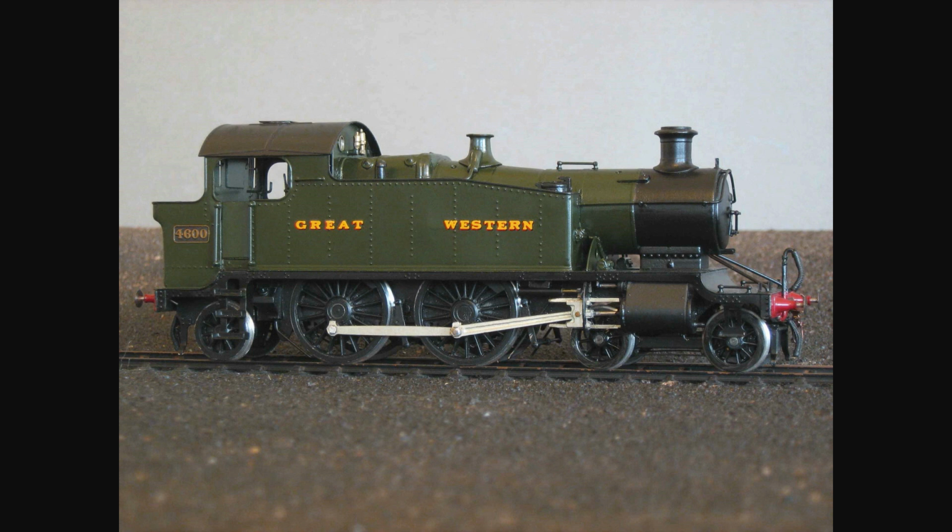Ultimately, number 4600 remained the only small Atlantic the GWR had built, and after 12 years of underperforming in the shadow of the 4500 small Prairies, it was withdrawn from service in 1925 and broken up for scrap shortly after, with the 2221 large Atlantics following nearly a decade later.